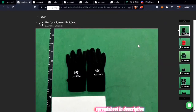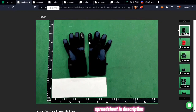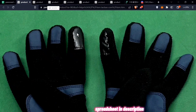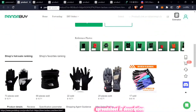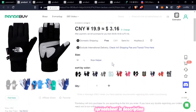LV Arc'teryx gloves. You know, maybe the cold is going away, but it's the cold in Canada. These are some Arc'teryx gloves. It has the leather right here, so you could obviously touch your phone and scroll through it even with the gloves on. The store has other types of gloves too: Under Armour, North Face, $3.